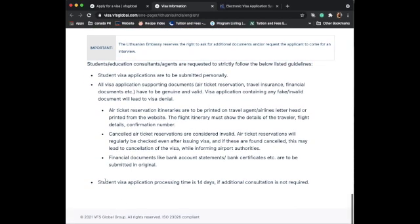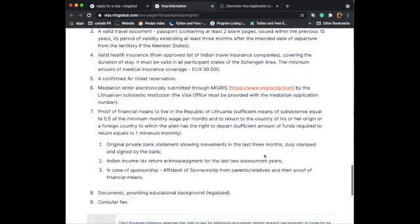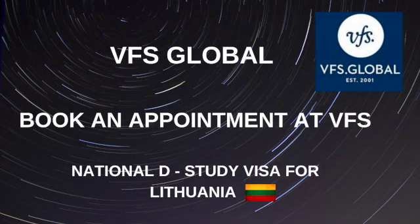And here, the student visa application processing time is 14 days, and you have to wait for 14 calendar days. Also, it might take longer. In my case, I think it took around 25 days. So please be patient after you submit your visa documentation, guys. That's how the documentation process looks.